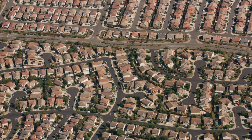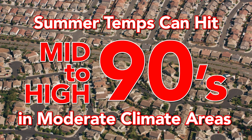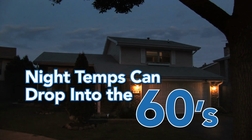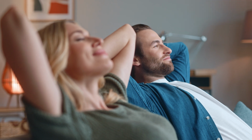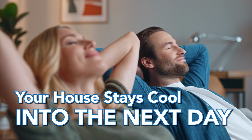During the summer, most moderate climate areas can hit temperatures in the mid to high 90s, or even the low 100s. But at nighttime, the temperature drops into the 60s. Rather than just running your whole house fan until you feel cool, run the fan all night long. By running it all night long, your house will be cooler than it normally would be, which is important for the remainder of the day.